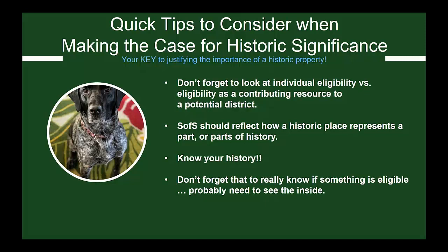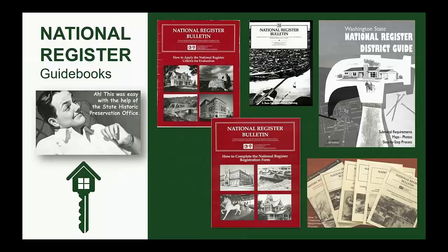I'd say most communities have something already that's been written about them out there. Lots of guidebooks on how you do this out there. If you don't know, there's specific bulletins for certain resource types. You can certainly find those online through our website, or if you want to know more information, just shoot me an email or give me a call.